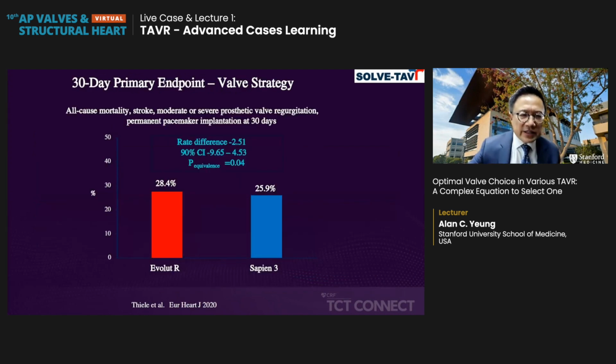So the bottom line is that you look at the 30 day primary endpoint, which depends on valve strategy: all-cause mortality, stroke, moderate or severe prosthetic valve regurgitation, and permanent pacemaker implantation at 30 days is really not very different. 28.4% for Evolut R and then 25.9% for SAPIEN 3. And essentially, the p-value for equivalency is 0.04, meaning that it does meet the equivalency parameter.